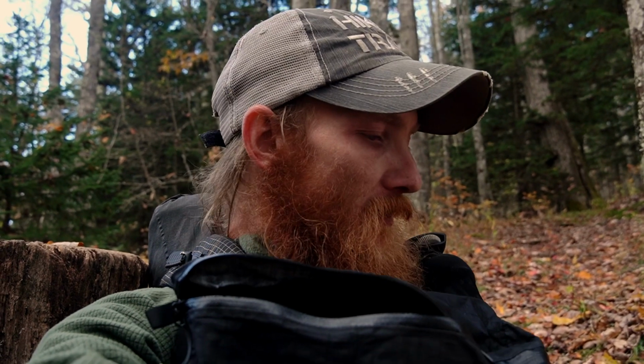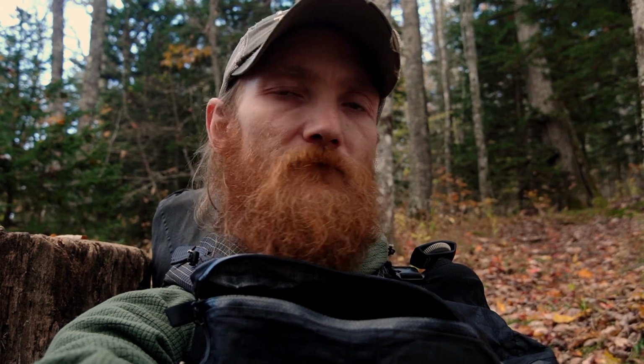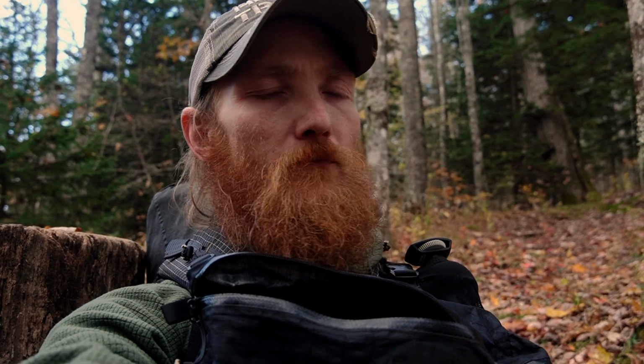What's up, everybody? So, finally made it to the top of this climb. 2,300 feet and 2.8 miles. Well, it's 3 miles from where I took that last break at, when I hit that road before I went across the bridge. Yeah, I've gone like 7.5, something like that so far. And I got 2.8 down to the campsite.